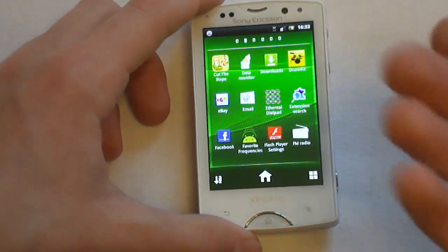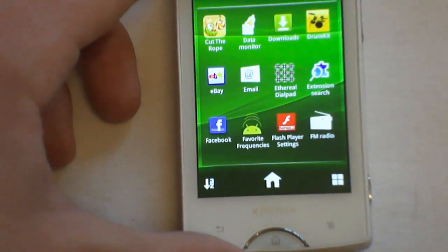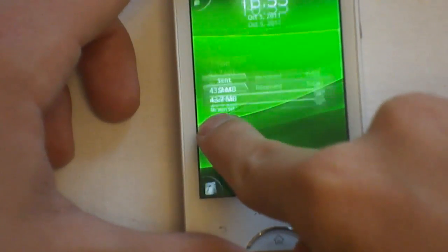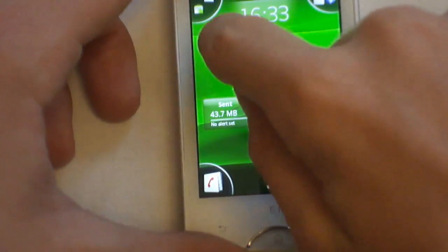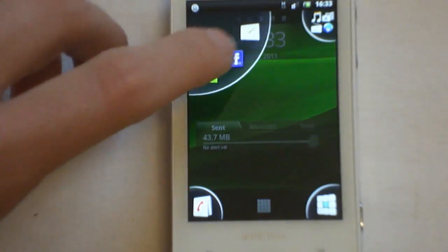So to add something to a folder, say I want to put Facebook in this folder, I just tap and hold on the Facebook icon, and I can drag it to any one of my 4 folders, and there you go. Now if I tap on that folder, I can just get to Facebook that way, which is very nice.